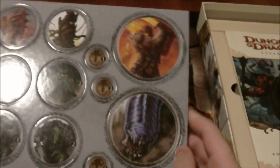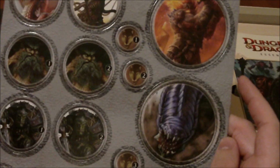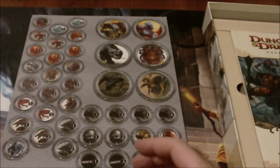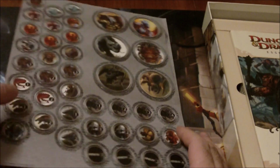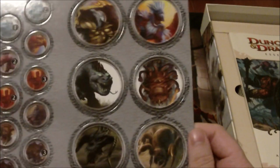So I got Purple Worm, Fire Giant, the Treant. It's like a Troll Warrior or Troll King. And of course, one of my favorite monsters of all time, the Beholder.